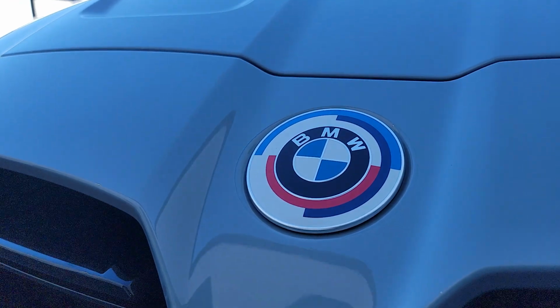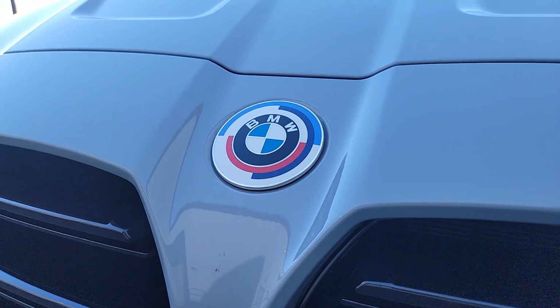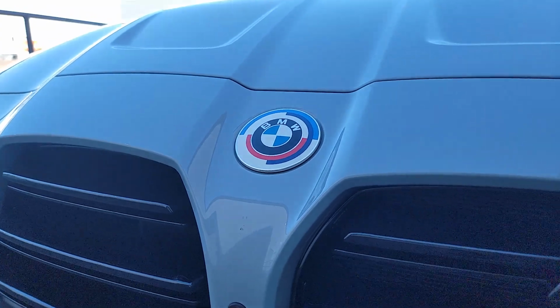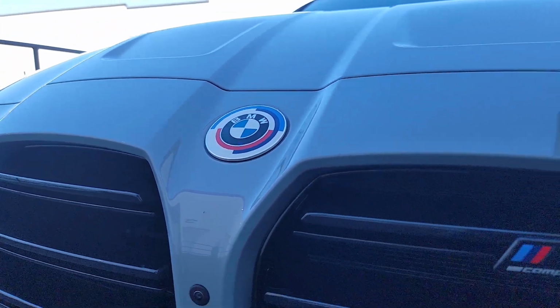But here's the 50th emblem, which was part of the reason, well, not part of the reason, but a good reason why I wanted to order it this year, so I could get that 50th anniversary badge. A lot of people don't like it. I do actually like the 50th anniversary badges.